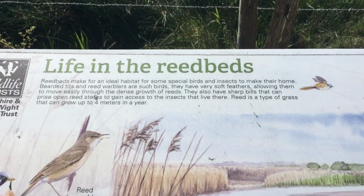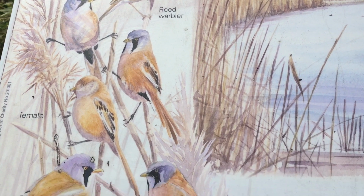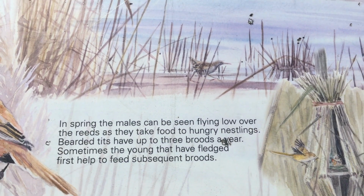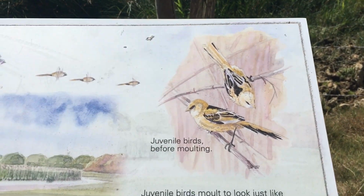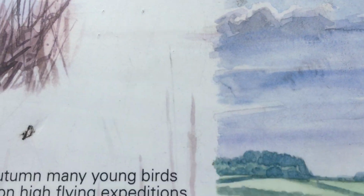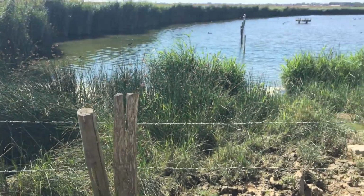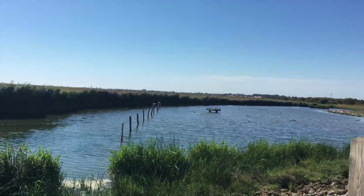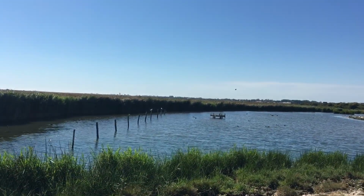Open the reed beds. Hover over it so you can read it, should you wish to. Amazing place. A little spot of nature in the middle of madness.